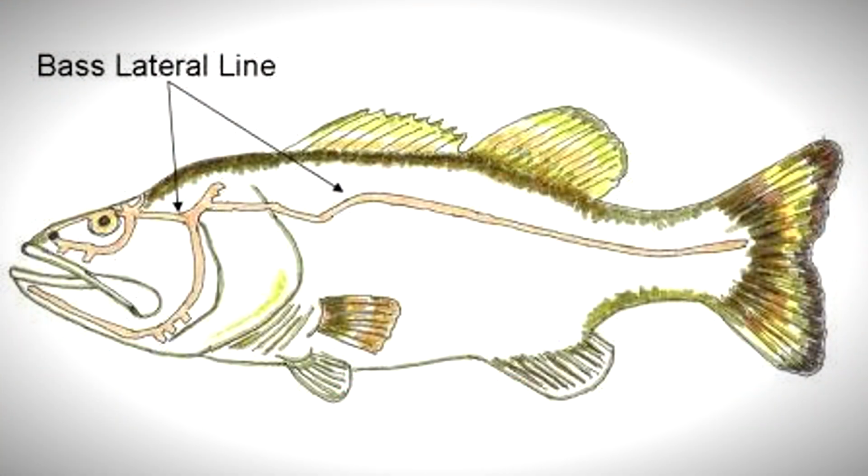Along with their vision, they use their lateral line. Now, what is a lateral line? A lateral line is actually their entire hearing and feeling sensation. They actually hear with it as well as feel with it. The problem with their lateral line is they don't really feel things until they get kind of close, like that 15 to 20 foot range, but they can actually hear very far away.